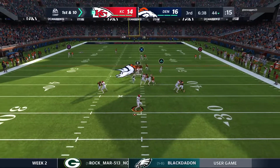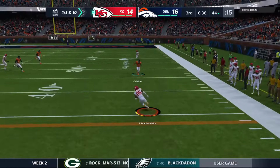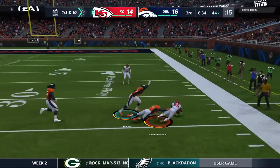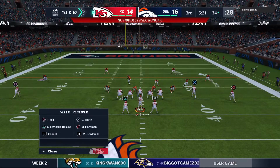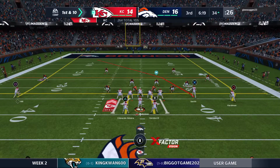Mahomes now to throw. That to his running back, Lilveejr. And he's going to get this all the way down inside the 35. Good work after the catch. Going to net him 23 and a first.